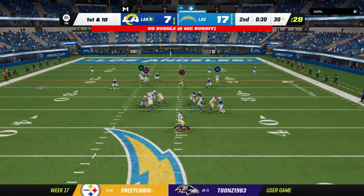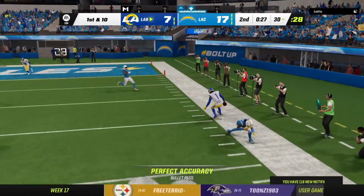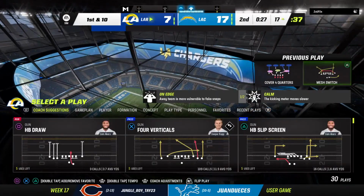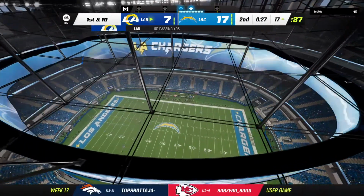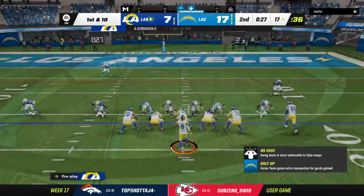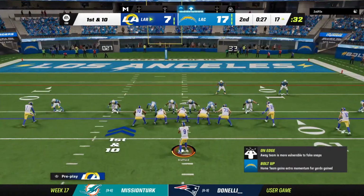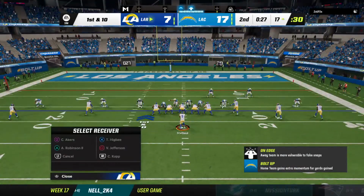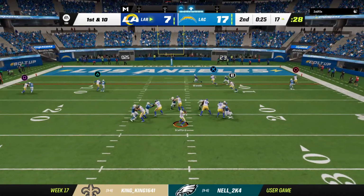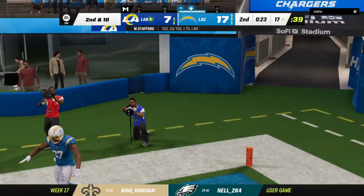Out of the gun, Stafford. This one hauled in, and again it's Robinson. And they'll have it in the red zone before he crosses over out of bounds. This duo locked in, 14 yards there, and a 1st down. From the red zone now, Stafford. To the end zone, but it's incomplete.